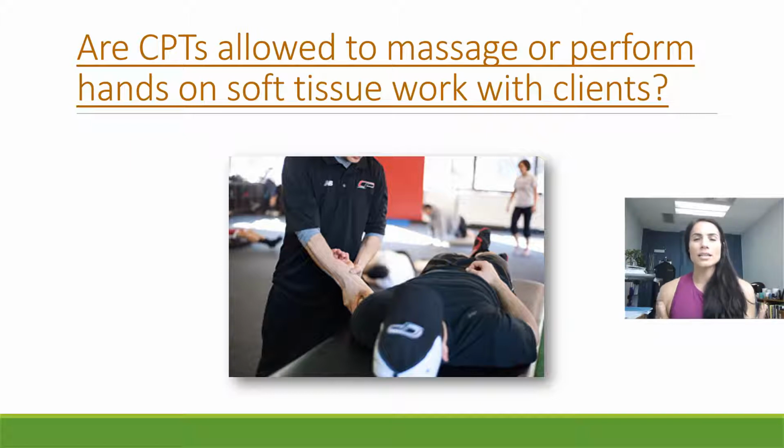So now what I get a lot of from our students is, okay, so when I hear about myofascial release, you think about things like foam rolling, right? And maybe some of the new massagers that exist. But there is more popularity right now for certified personal trainers massaging and doing some sort of hands-on soft tissue work with their clients. And there's an article that is hyperlinked on this slide, and I highly suggest that you read that. Because what you're going to see is that our field typically does not recommend it unless that person has a special certification and or training in soft tissue release.